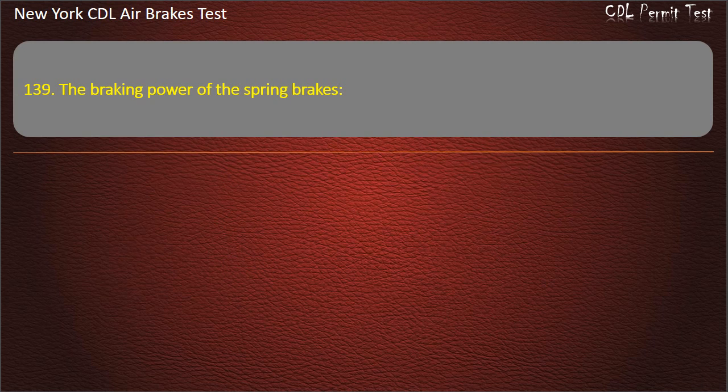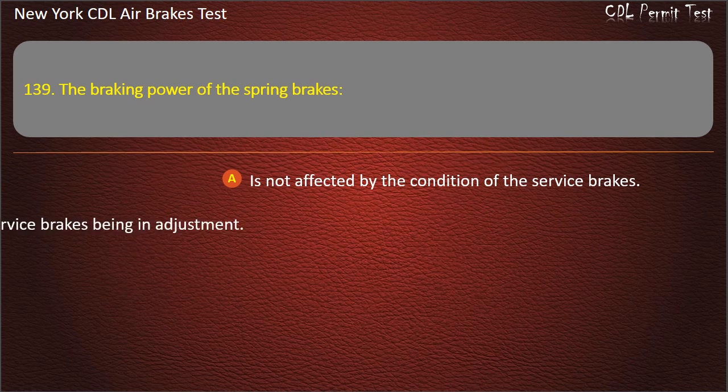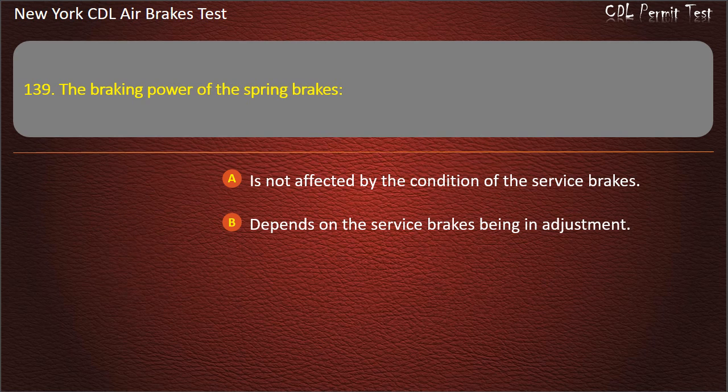Question 139. The braking power of the spring brakes is not affected by the condition of the service brakes. Depends on the service brakes being in adjustment. Increases when the service brakes are hot. Answer. Depends on the service brakes being in adjustment.